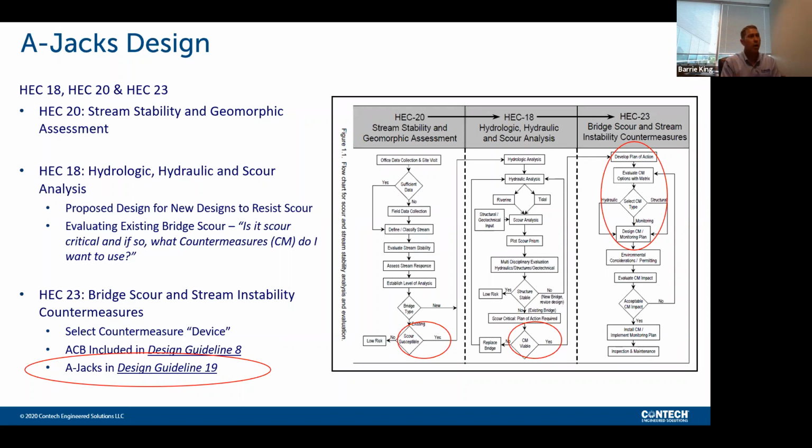It's very straightforward. You go through the design criteria here and really, when you decide that you do need a countermeasure, you're going into HEC 23, and in that document, you're going to be selecting from a myriad of devices, techniques, ways to mitigate your scour. So very easy to follow. And I just wanted to cover that real quick. What is scour and how do you look at it? Well, it's all right here. And it's not as difficult as you might think.